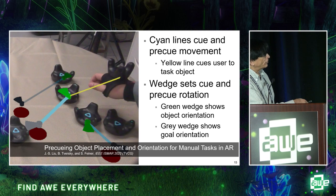And for rotation, we have this set of wedges. There's a green wedge that shows the current orientation of the object, because a tracker is really quite ambiguous unless you look at little details. We didn't want people to do that. And here is a wedge at the destination, and the idea is align this wedge, which moves with this tracker, so that it ends up oriented along with the wedge that we're seeing over here.